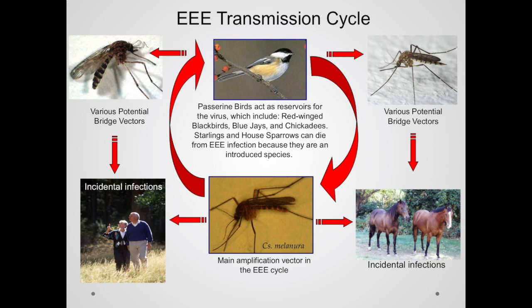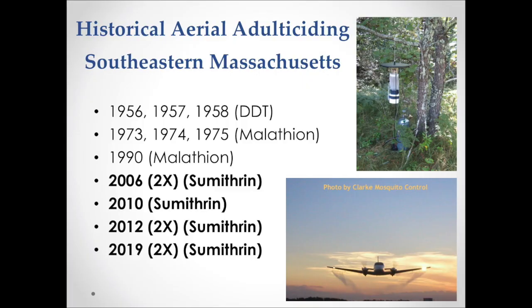So in Massachusetts, we've now seen some activity directly from the Culiseta melanura, but it's pretty rare, something to keep in mind in a year like this year when we have so much activity. Historically, there have been some aerial sprays for EEE, back in the 50s, 70s and 90s, and then more recently, 2006, where we did 2 applications, 2010, where we were able to complete 1 application because of the time of year, 2012, 2 applications, and in 2019, we've completed 1 so far and plan on starting another one this week, potentially Thursday.